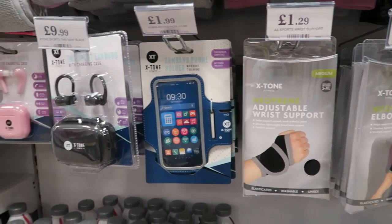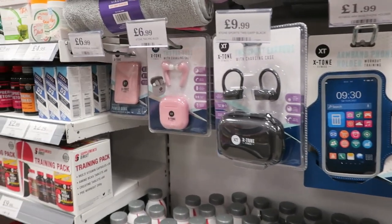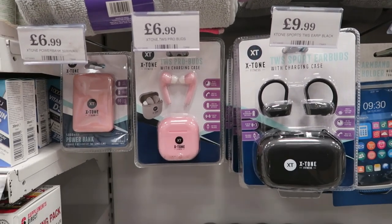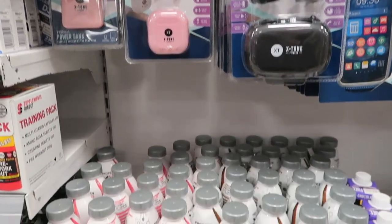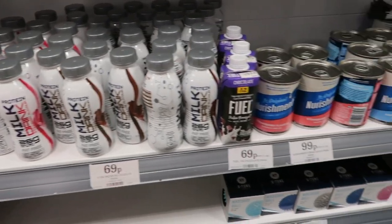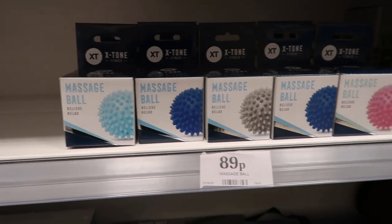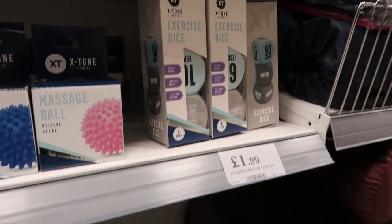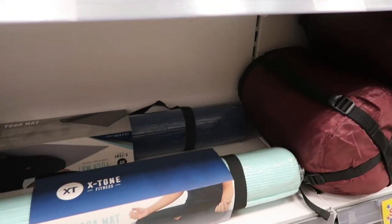They have some wireless ones. So those ones were only £6.99. I thought that was a really good price compared to obviously like AirPods and things. They also had lots of different protein drinks and protein powders. And then they had these little kind of fitness tools, fitness dice, massage balls, and they also had a really nice blue yoga mat. I love the colour of it, and those were only £4.99.